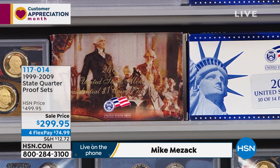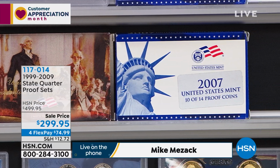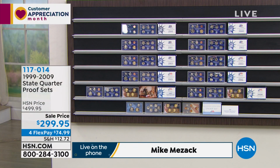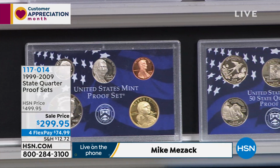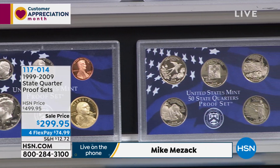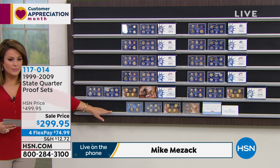So when I say you get to buy like a coin dealer, what happens is these sets are mostly taken. I would argue that the majority of these proof sets ever made by the United States government have been broken open, and so the coins have been sold individually. So if you go down, look at that bottom row right there. If you can take a look at that, that's the 2009 set.